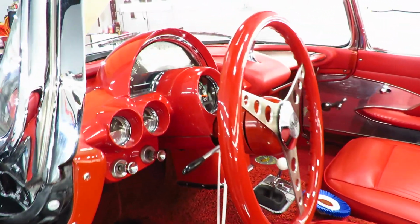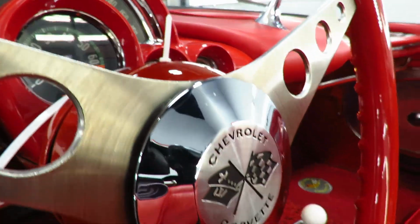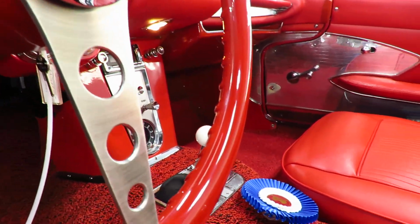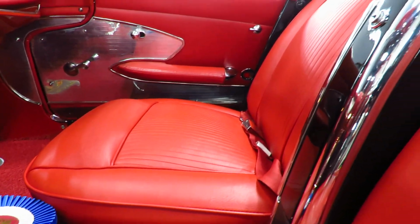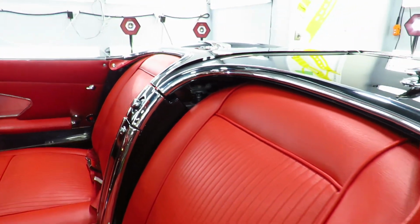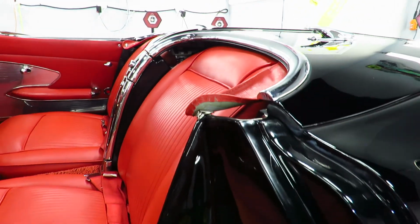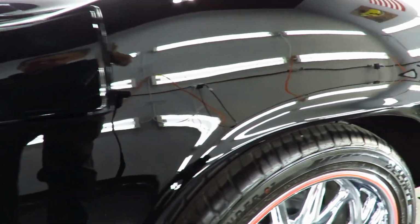I love the red interior. Everything looks extremely clean. There's the ribbon that the car received. I'm not sure what year it was restored, but the award was won in 2020. And then the car was sold just a few months ago.